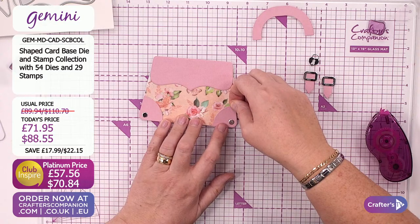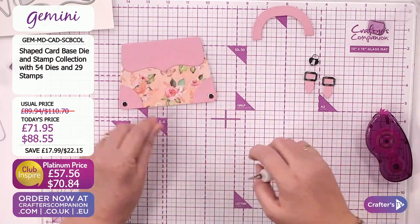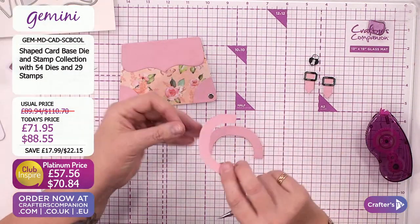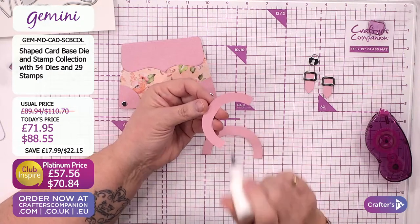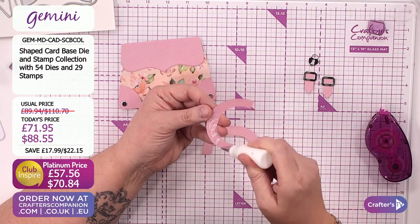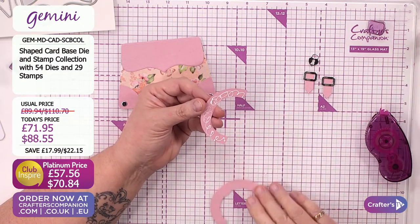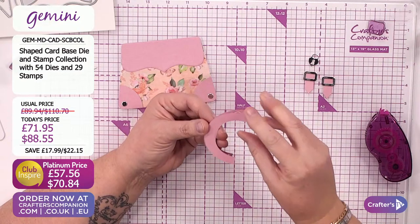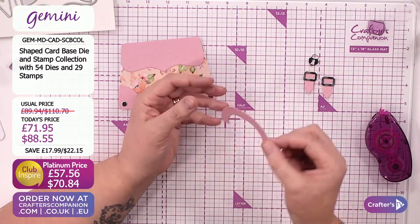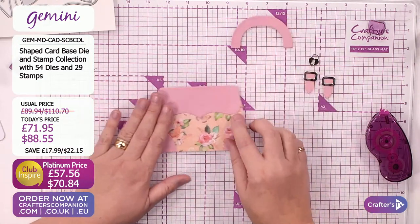Okay. So I am actually going to use some wet glue on the handle there. So again, I've got that one and that one. So I'm just going to put glue on the back of this one, just because it's a thinner cardstock, it's going to give it a little bit more substance. All right, so they're going to match up nicely. And we'll just leave that to dry for a second.